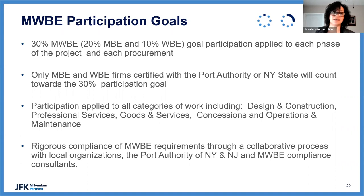I want to just emphasize that this is a collaborative process. We're working very closely with the advisory council members, which includes the Queens Chamber and other nonprofit organizations, to ensure maximum participation for local, small, minority, and women-owned businesses. In addition to our partnership with the Advisory Council, we also have rigorous oversight by the Port Authority and their compliance consultants. So what this means is that you've got a team of people working together to ensure that the multi-billion-dollar opportunities that are available in the community will be shared with the community.